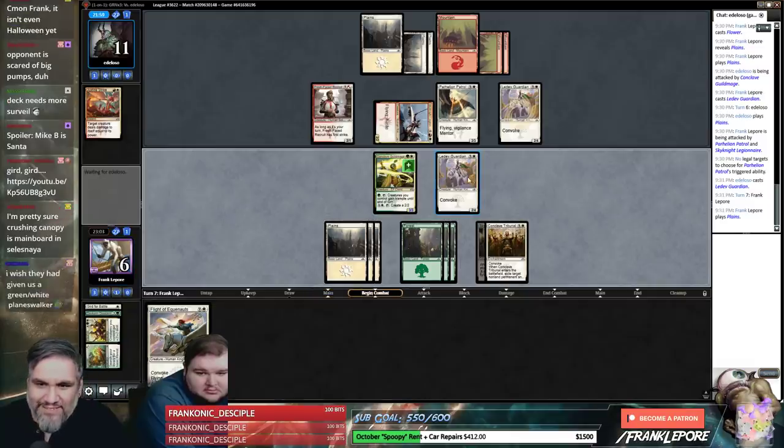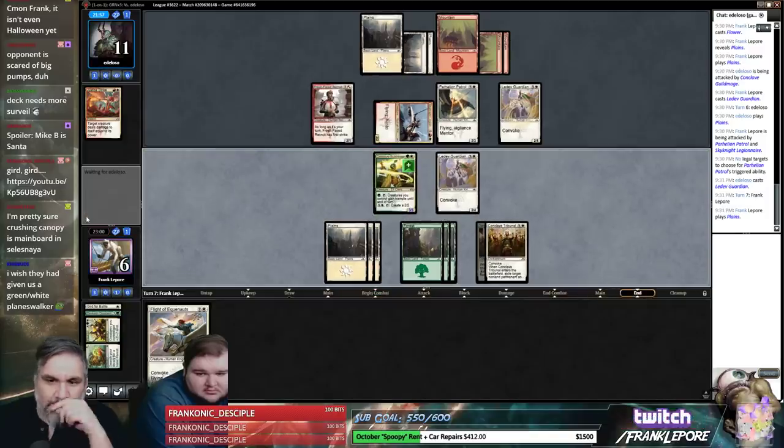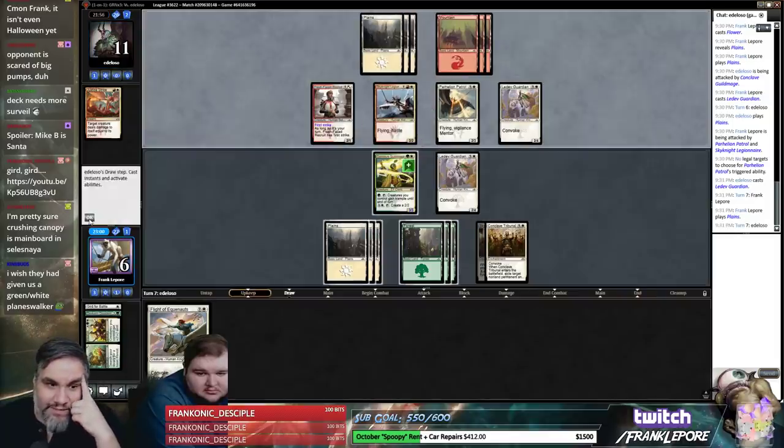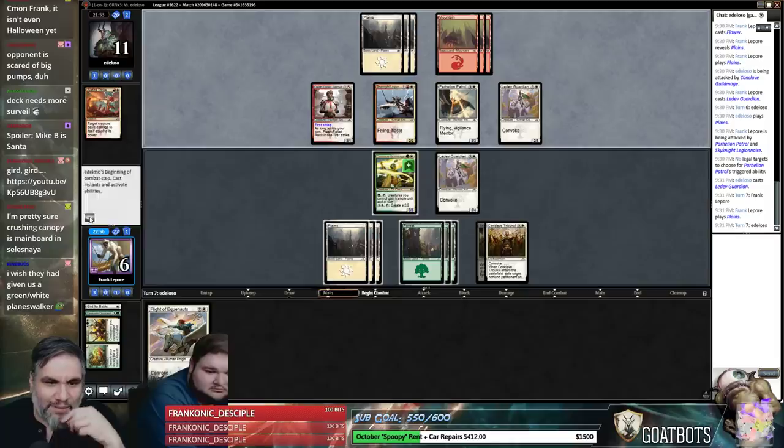So the sad thing about playing this guy is now they still just kill us. We block one guy, and then they kill us. Okay, knock it off. What do we do here? Just nothing. We have nothing. Yeah, I think we're dead. They're too aggressive. I wish they had given us a green-white planeswalker.